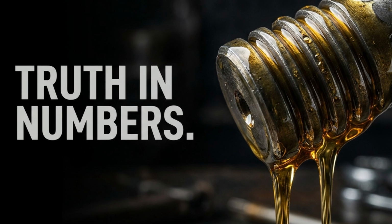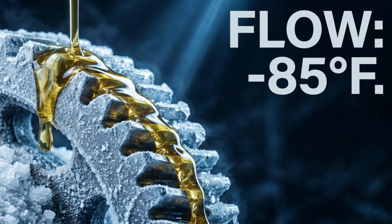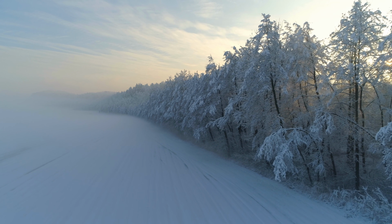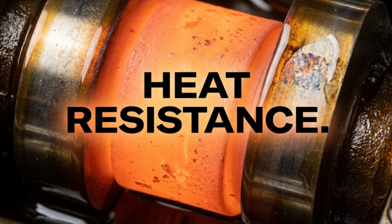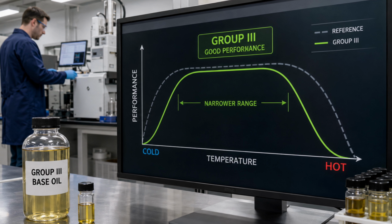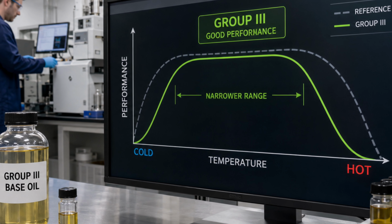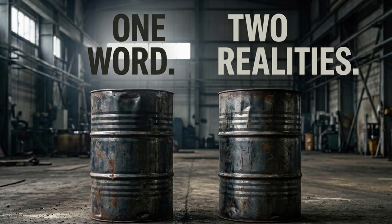It sits in the numbers. True PAO oil can keep flowing at 85 degrees below 0 Fahrenheit, a cold that almost nowhere in America ever reaches, and it resists heat-driven breakdown far better in high-temperature testing, with a viscosity index that can climb from 125 to more than 200. Group 3 oil is good, but its performance curve usually does not stretch that far. That is the measurable proof that 2 bottles carrying the same word can still be 2 different things.